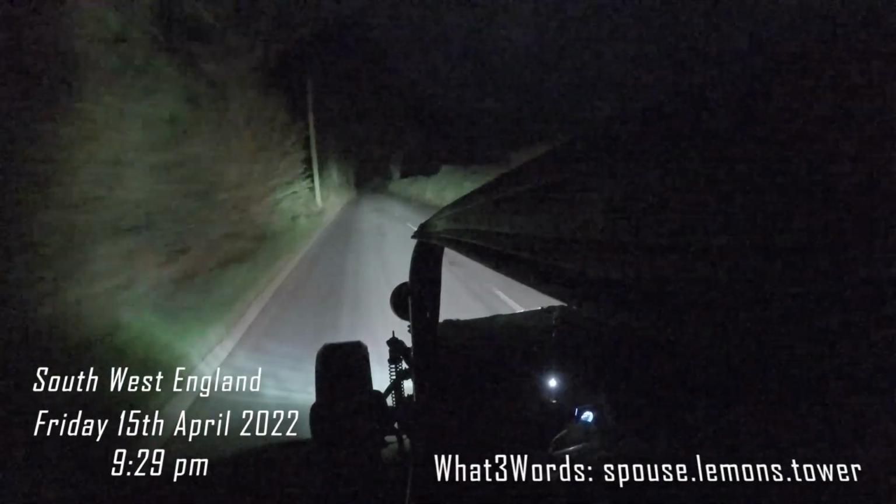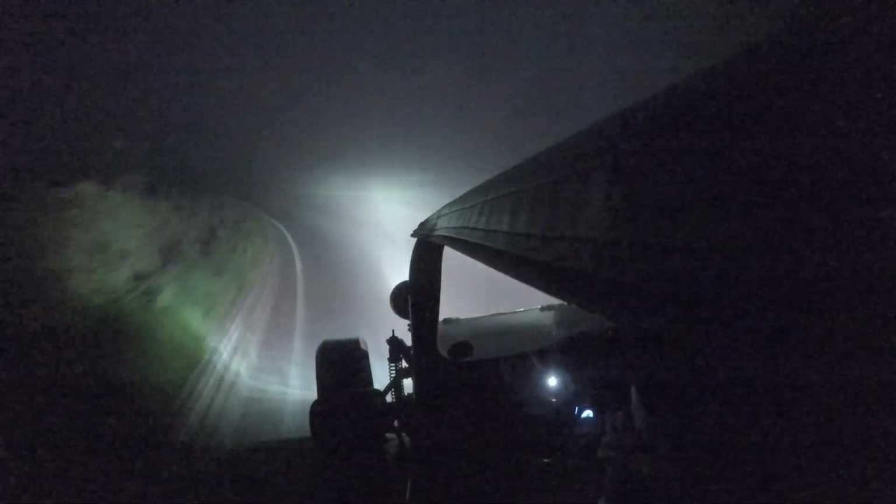So you join us at about 9:30 at night, down in Cornwall. It's quite mild actually, the weather's not too bad, but this is pretty much the best type of road that we're going to drive on the whole night.